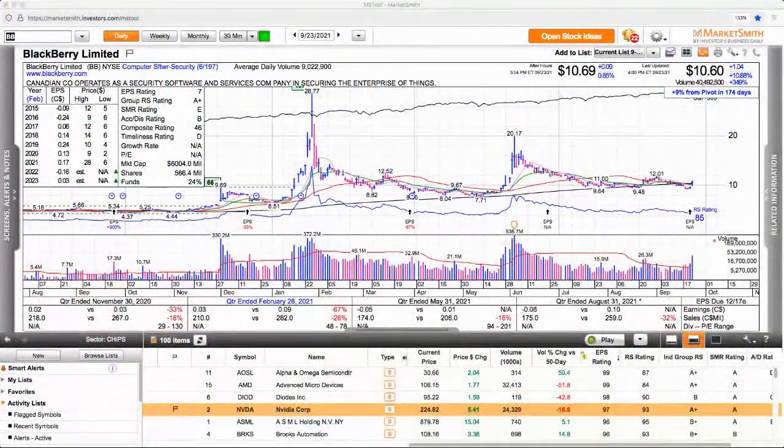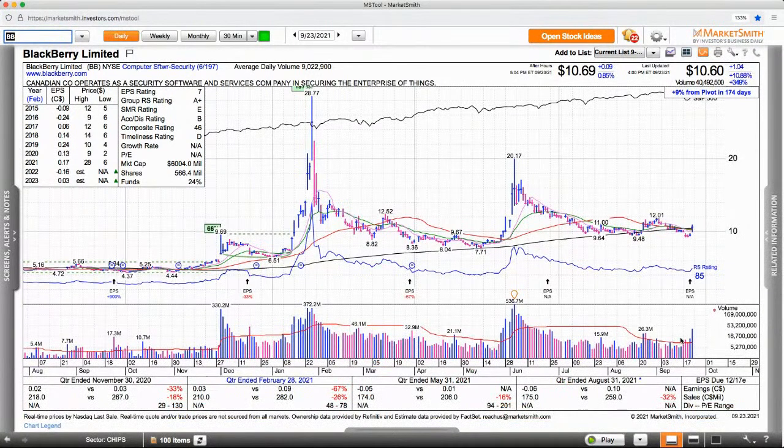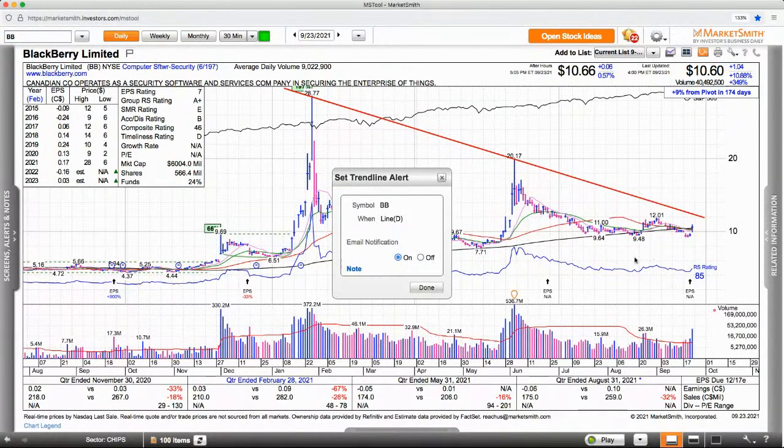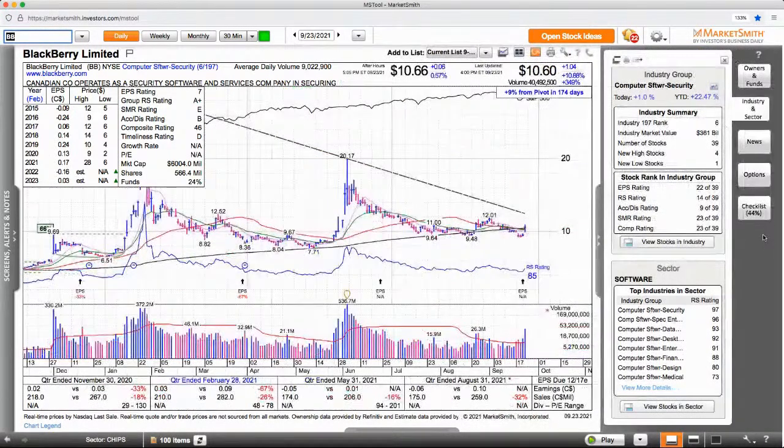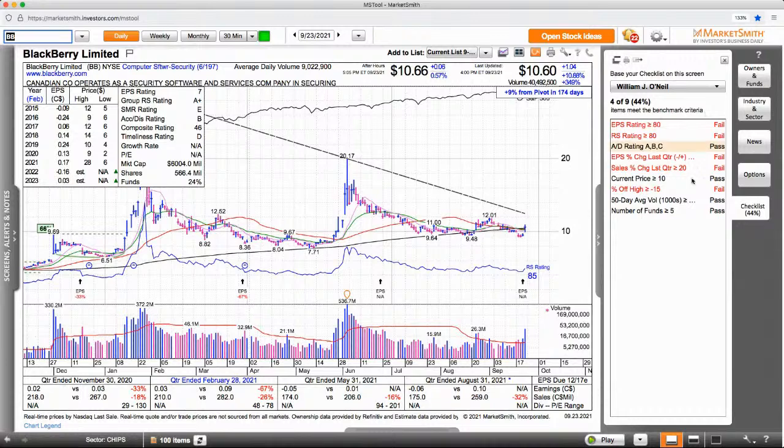Interesting stock too. Let's analyze Blackberry, and this is sort of a meme stock, which unfortunately right now is in a downward trend. So I'm going to draw a reversal line there and set an alert on that. Here's the thing I would say: it's got a very nice relative strength at 85, and it does have a lot of good things going for it. But the checklist is only a 44 on this one.